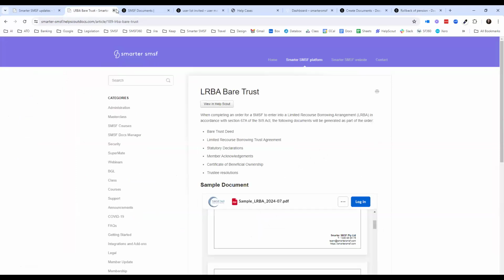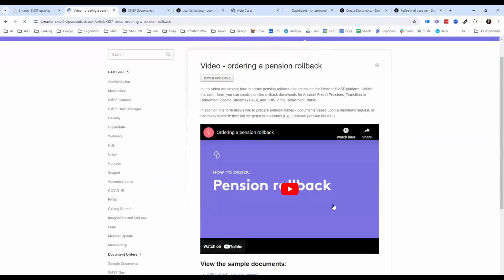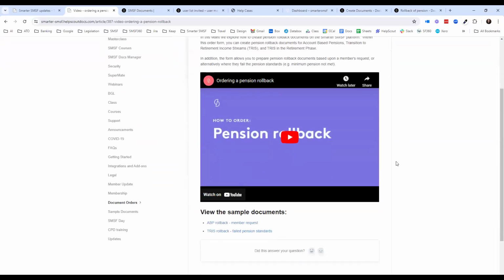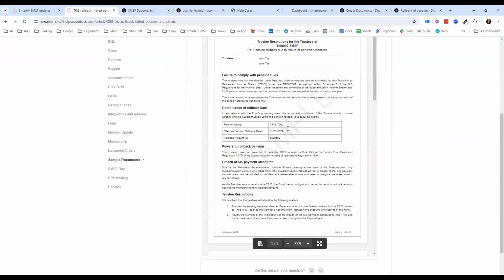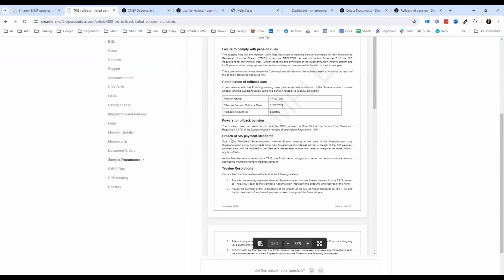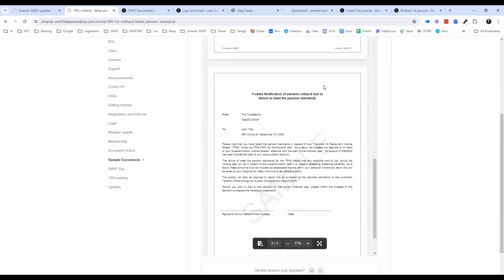And what I might just do here is go up and just show you, we've added some sample documents in here, and I've also created a video recently to explain a bit more about what I've just gone through relatively quickly. And we also have, in this instance here, I've created a sample of the TRIS rollback documents where they have failed the pension standards here. So again, we just reference a failure of the pension standards as opposed to a minimum because it applies to both the minimum and the maximum. And you can see in here, it talks about the particular breach and what those requirements are in respect to that breach, the resolutions that need to occur there, and then the trustee notification about that rollback due to the failure to meet the pension standards.